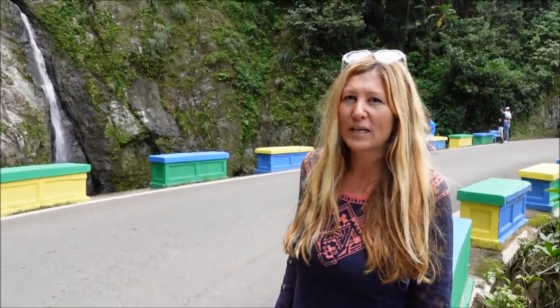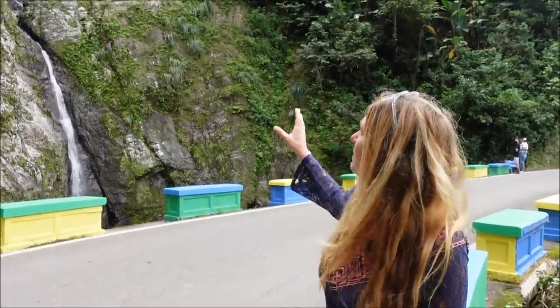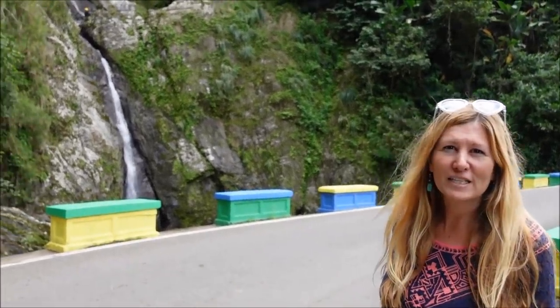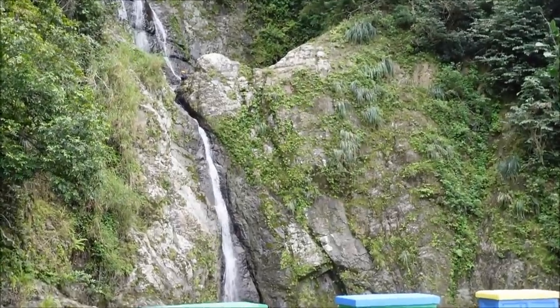Waterfall again, the Dona Juana, it's right on the road. And today people are actually rappelling and climbing up and down the fall itself. So we thought, since it's not raining today, it was a little bit drizzly the other day, that we would stop and take some more pictures and check it out.